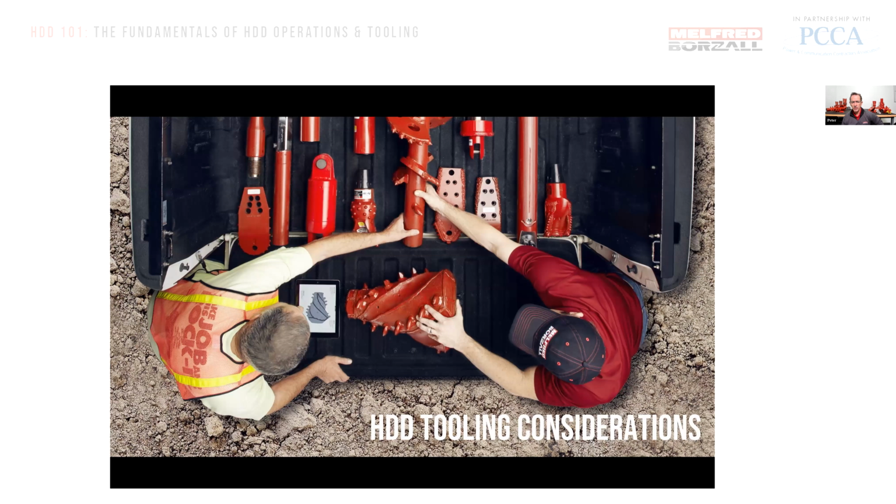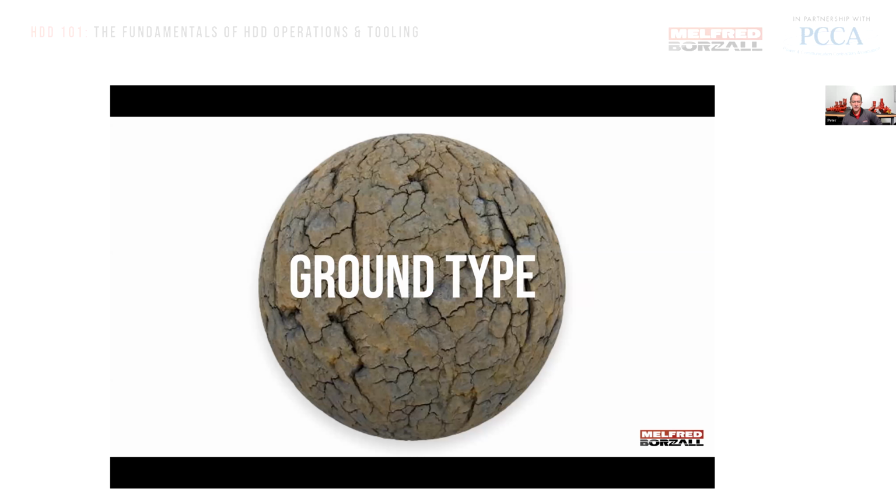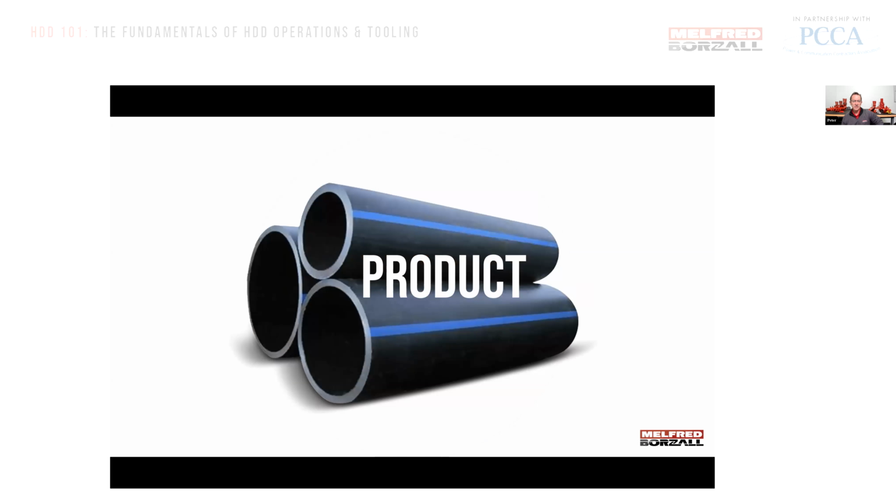In this next section, we're going to primarily focus on selecting the bit for the pilot bore and the back reamer. But there are 3 main factors that have to be considered with HDD tooling selection. First, you have the drill rig size. Then you have the ground conditions, and then the product being installed.